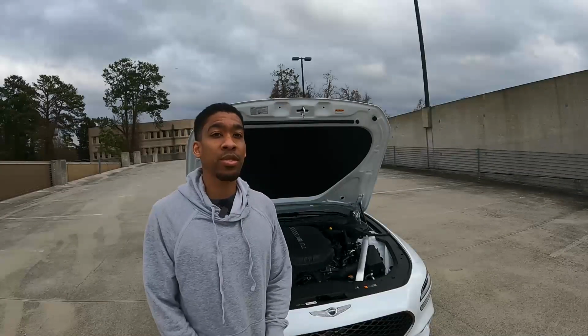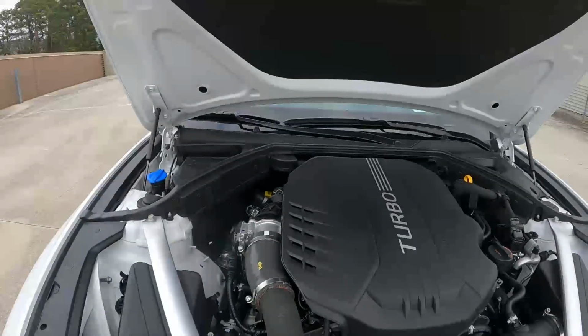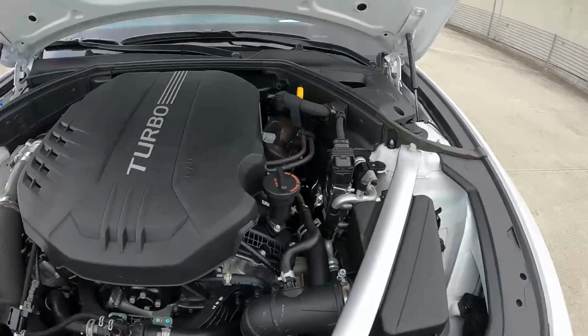This G70 comes with a 3.3-liter twin-turbo V6 engine producing 365 horsepower and 376 pound-feet of torque. 365 horsepower, that's 1 horsepower for each day of the year, folks.